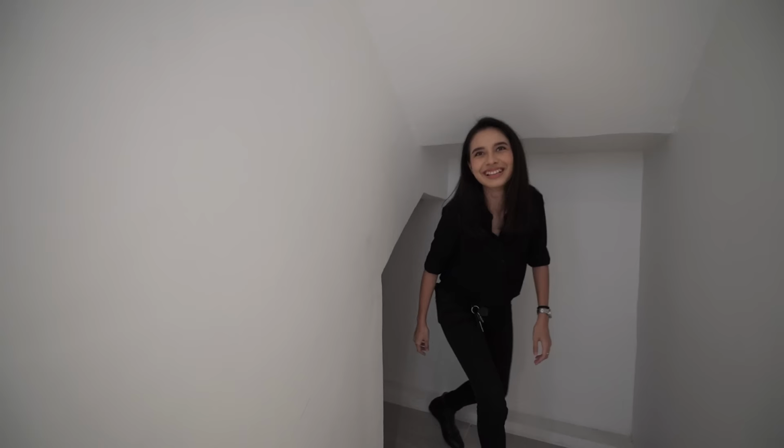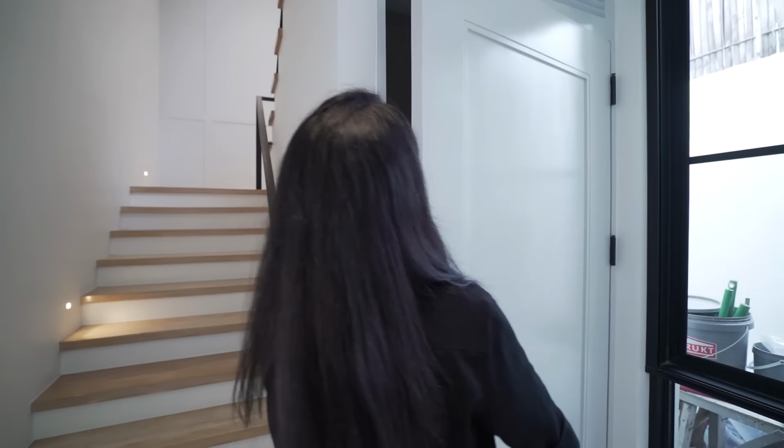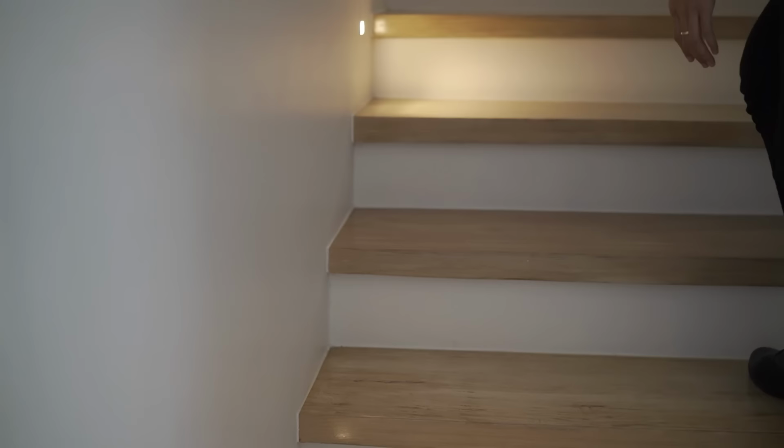So, you know, it's a huge space. And yes, it comes with a light. All right, let's head up. Take note as well of the nice little lights that lead you up the stairs.